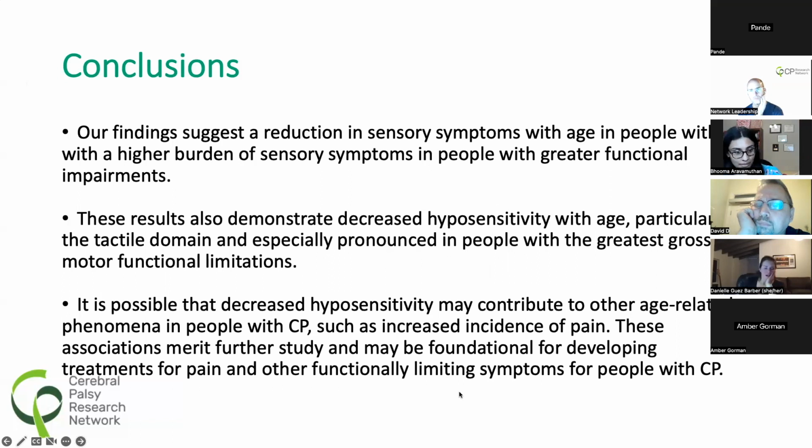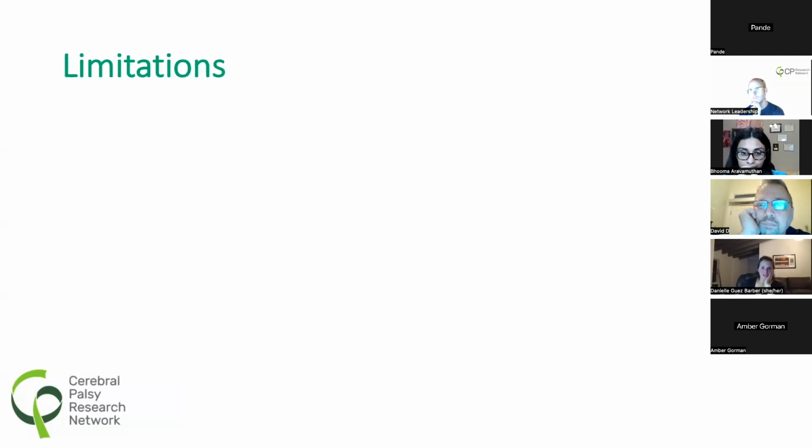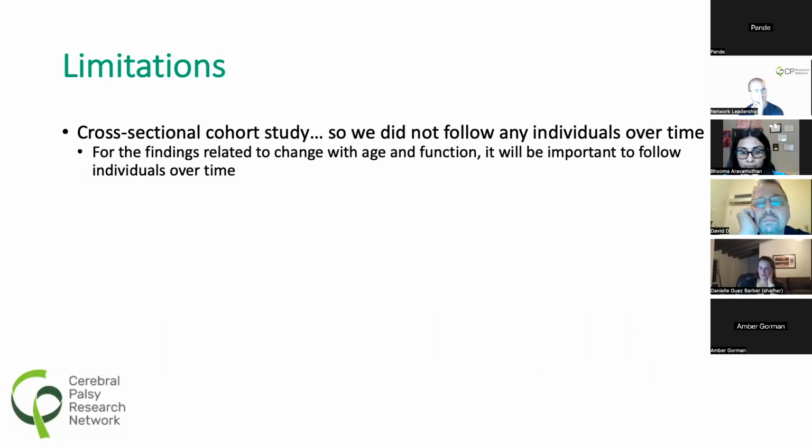Yeah. We can talk about implications of this, but I want to add that this is a cross-sectional cohort study. So we did not take one person and follow that person longitudinally over years, right? So we can't say, you know, Danielle's sensory symptoms improved with age. We're looking at lots of different people and just taking snapshots in time. That's very different than saying for one individual, your sensory function improved with age, right? So I think this is a great first study. This is certainly something new that we did not know about people with CP before this survey was done. But it certainly leads us to more questions that need to be addressed with future studies.